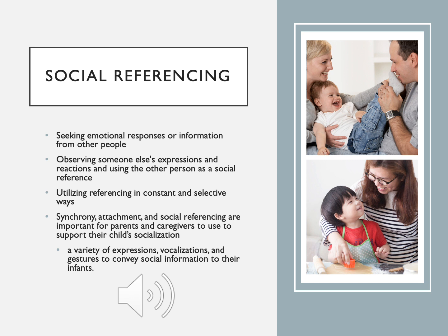And so again, I've included that synchrony, attachment. These are important within how we engage with one another, and considering different kinds of vocalizations, expressions, gestures that we convey, and how they increase our child's ability to engage with their social world.